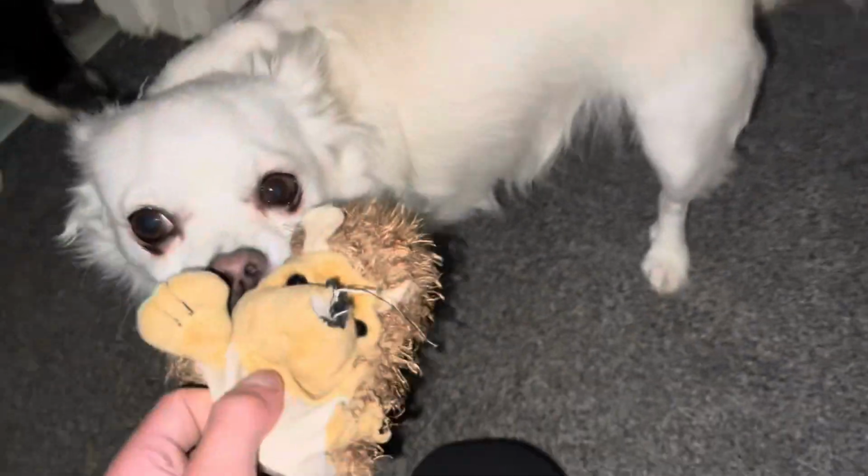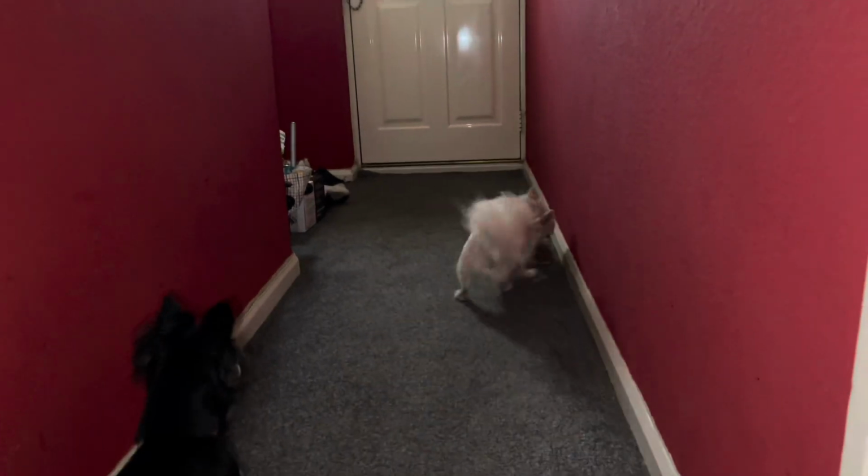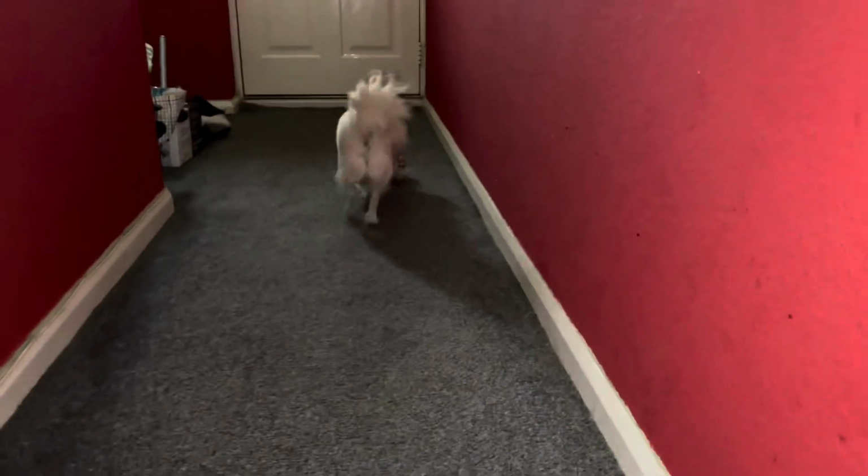Let's play tug of war. Nicely. Okay. Ready? What's this? Ready? Great hit, boy. Oi, cut out. Can I have the little hedgehog? Nicely. What's this? Teddy, what's this? What do you want? Ready? Teddy, go get it! Go get it! Aww. There's a little man!